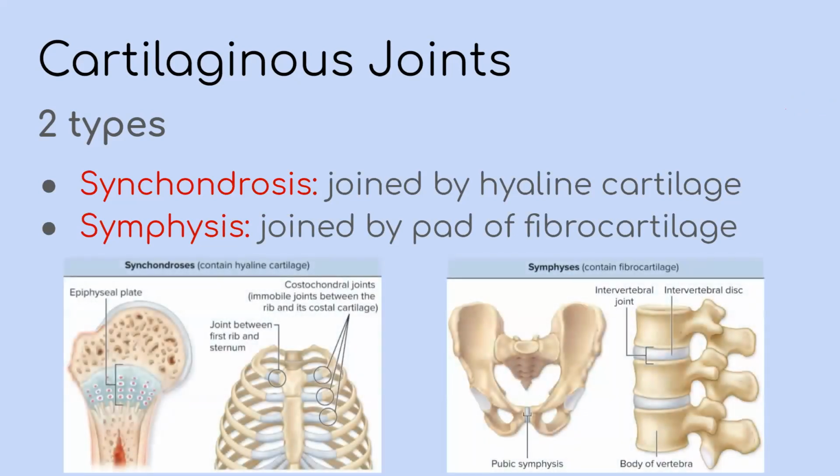In these images, you can see where the synchondrosis joint is. One of the places that it stays at is the epiphyseal plate. It's hard to pronounce. Epiphyseal plate. And basically what the epiphyseal plate is, is hyaline cartilage that's at the end of long bones.